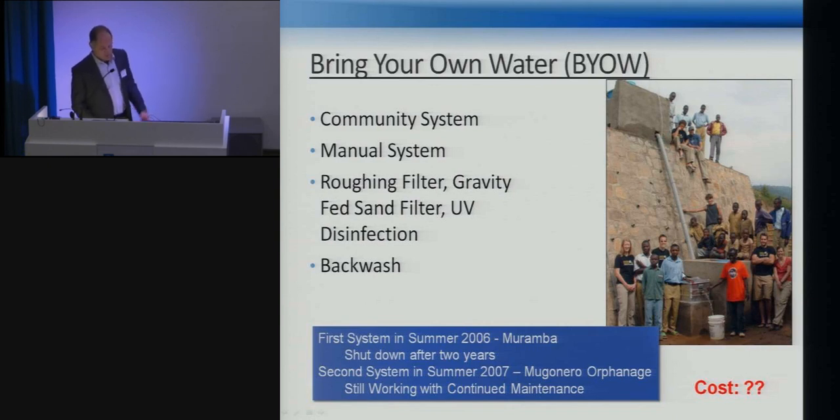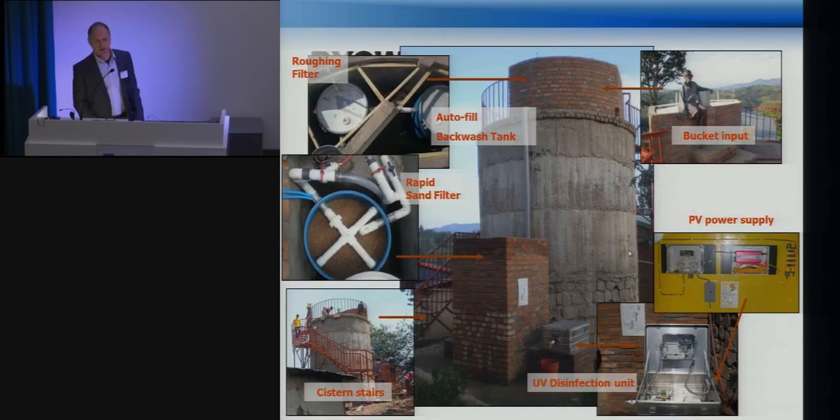The cost is not so clear because it was built, but the system basically is centered around this tower, which is basically a water tank tower, and kids have to go collect water at a spring source and bring it jug by jug up, and they pour the water in the top up here, and they walk up these stairs to the top, and then it goes through a filtration system, basically a roughing filter, which is indicated up here, and then a sand filter, and then it goes into this UV disinfection unit.